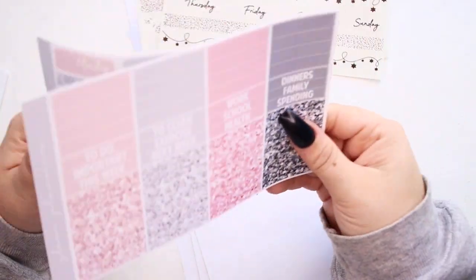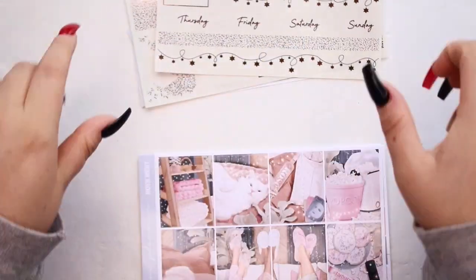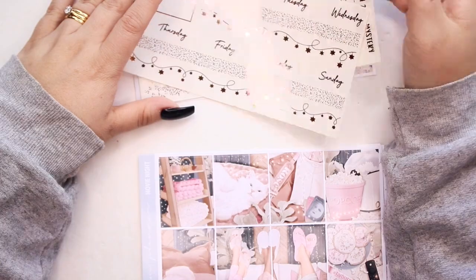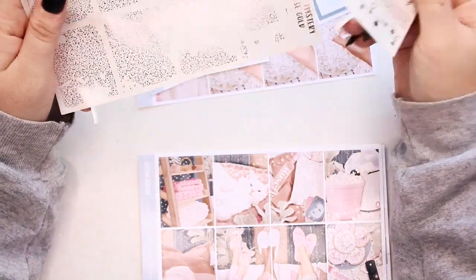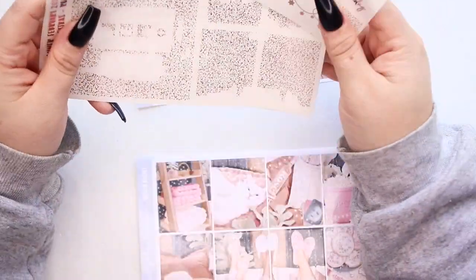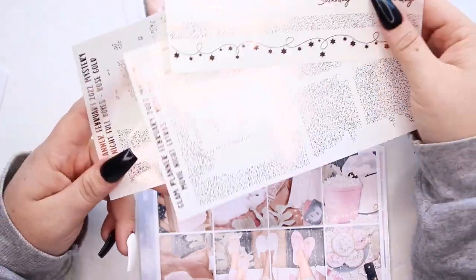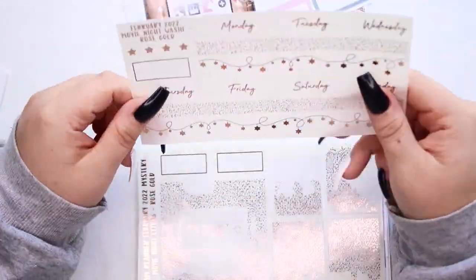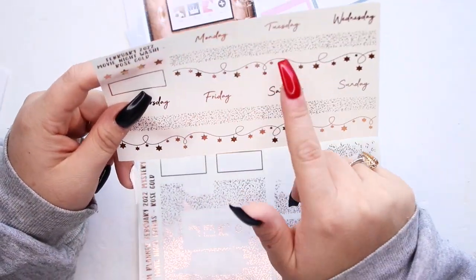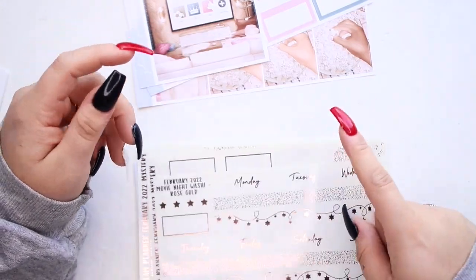Love that you get the glitter headers in the kit now. Bottom washi. It came with rose gold overlays, and Glam Planner's rose gold is actually rose gold, not just pink. But these overlays are too overwhelming for me, so I don't generally use them. But I really like this, so I might end up using this.